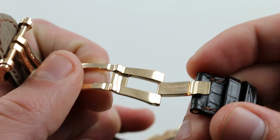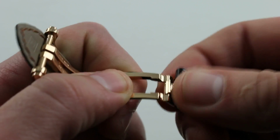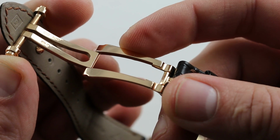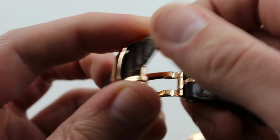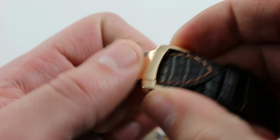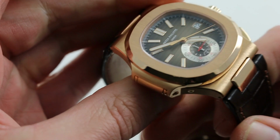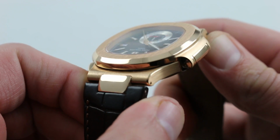Now, the watch comes with a beautifully finished and substantial Patek Philippe double fold deployant, wonderfully machined, beautifully finished so that there are no residual marks of stamping or milling. It features a twin trigger release system with the spring built into the swing arm, so not friction fit. It closes with a positive snap, and it has to be positively disengaged by pressing both buttons, keeping the watch secure when buckled.